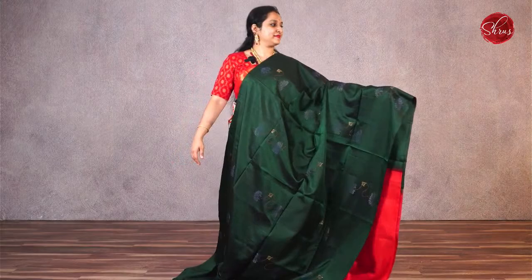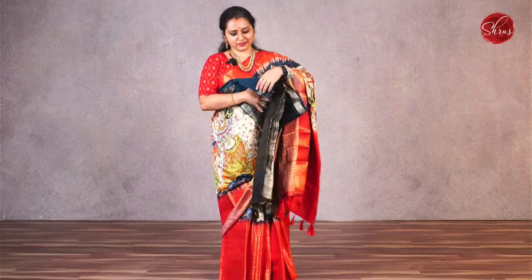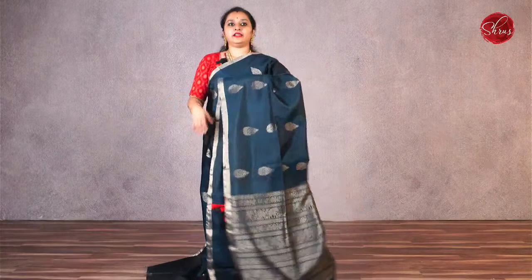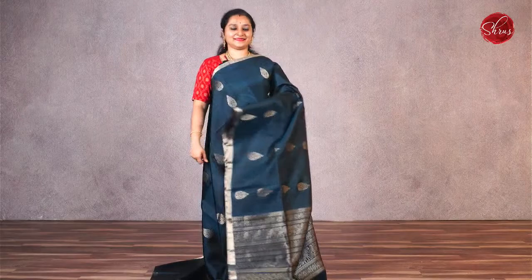We have this very different blue. Price at 8980. Archana, the one that she's wearing. Beautiful tilakam buttas all over the body with a dull gold jari border on either sides. Very rich pallu and a plain blue color blouse. Price at 8980. Moving on to saree 34.